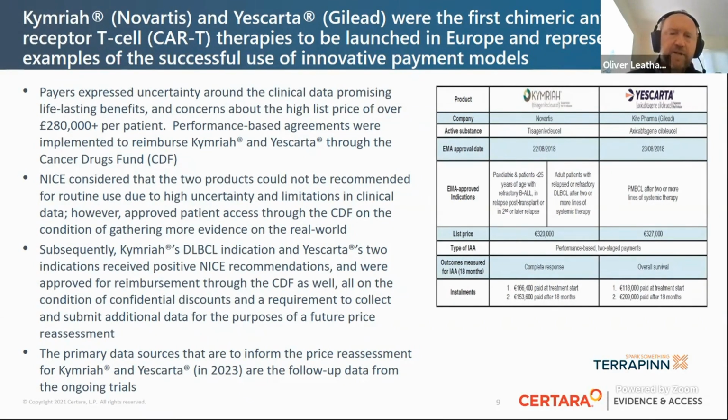Secondly, they put in place a confidential discount. And thirdly, they agreed a commitment to real-world data collection, which also will involve a price reassessment as early as 2023. I think this is an excellent example of how agencies and manufacturers can work closely together to bring products to patients who really need them the most.